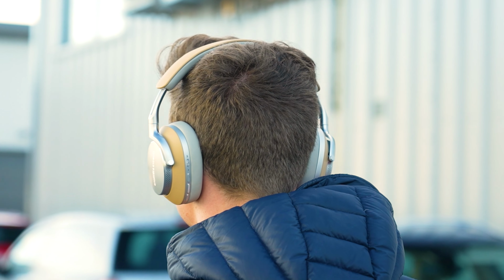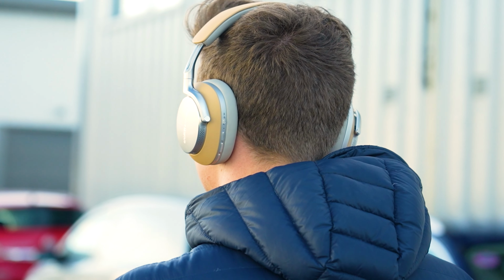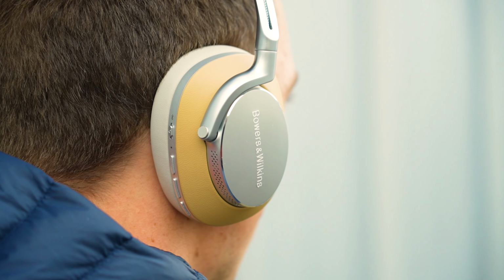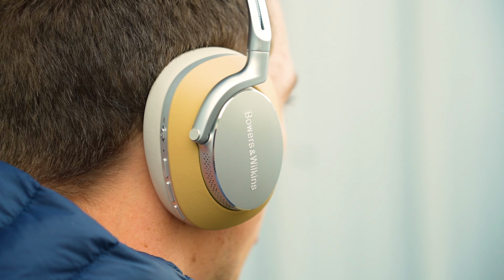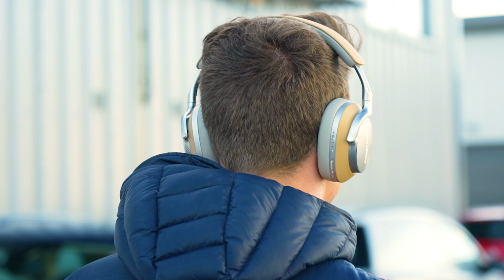Again, similar to the Px7 S2s, the overall performance has been improved from the original Px7 by moving the 2 external microphones closer together, adjusting the angling of each microphone to improve voice capture, and changing the position of the second mic to reduce wind noise interference.